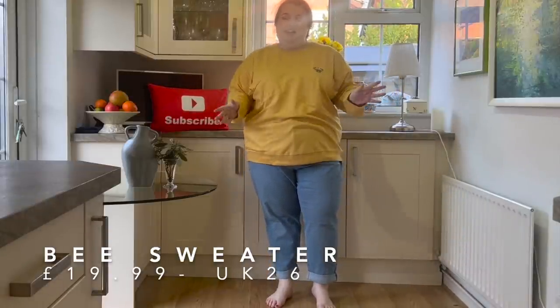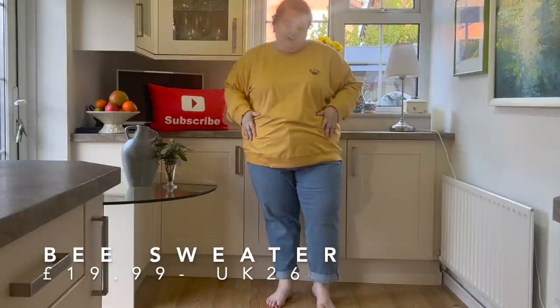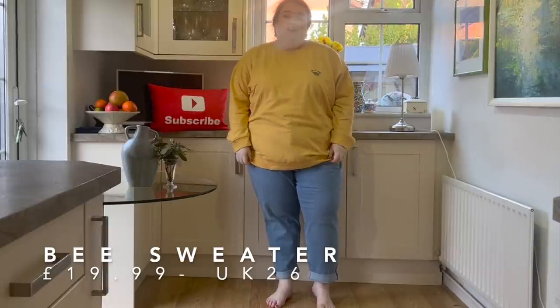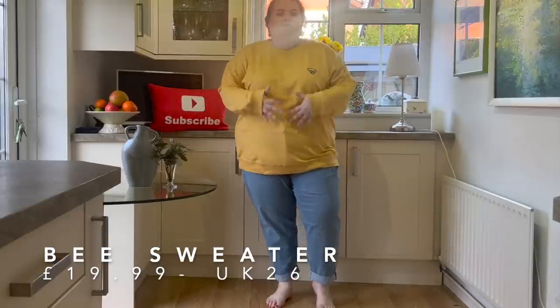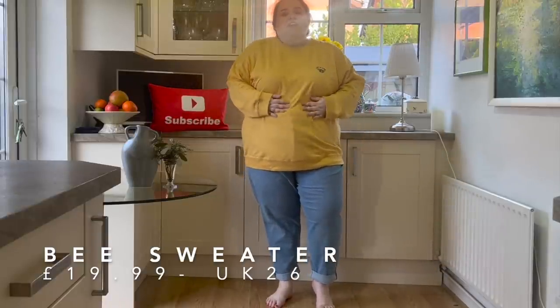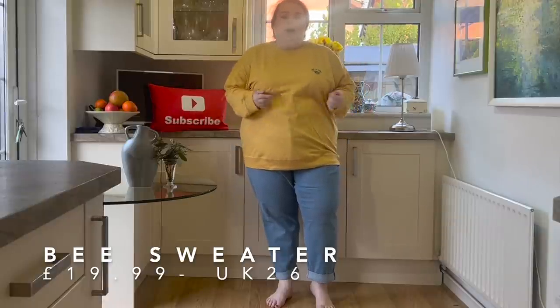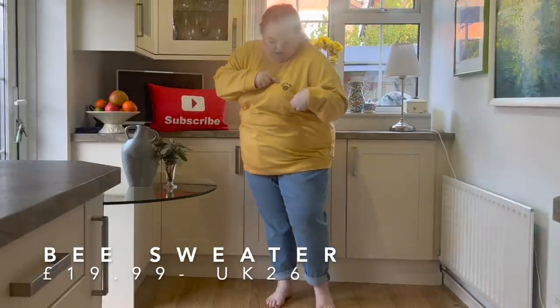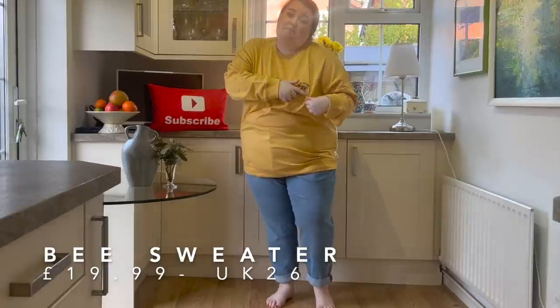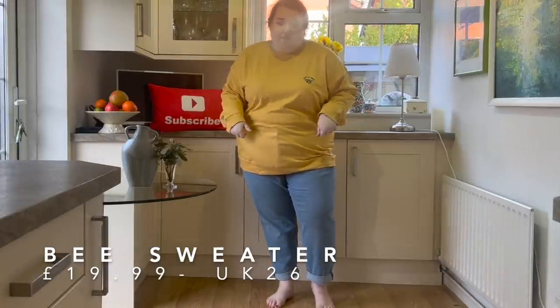I did get this in a 26, because let's be real, I like to be really comfortable in a sweater. This one's really, really nice. I love the length as well. And oh my god, guys, it's so, so soft inside. It just feels like I'm inside of a cloud. Amazing. And we've got a really cute little bee emblem that says, "Let it be." So if you're a Beatles and a bee fan, this is the jumper for you.